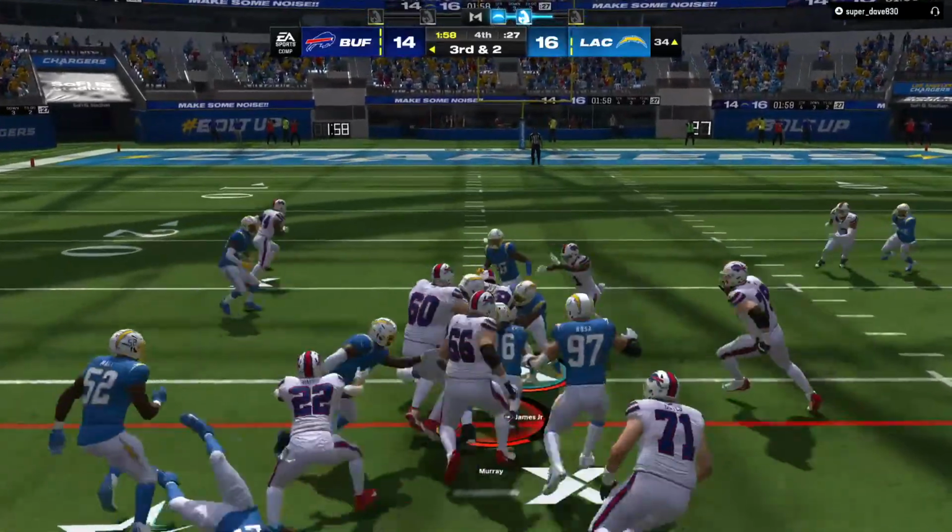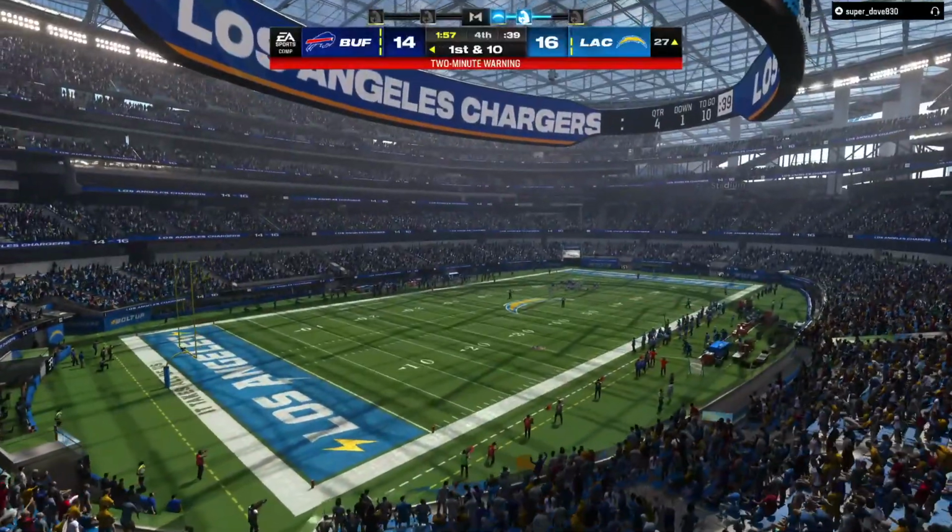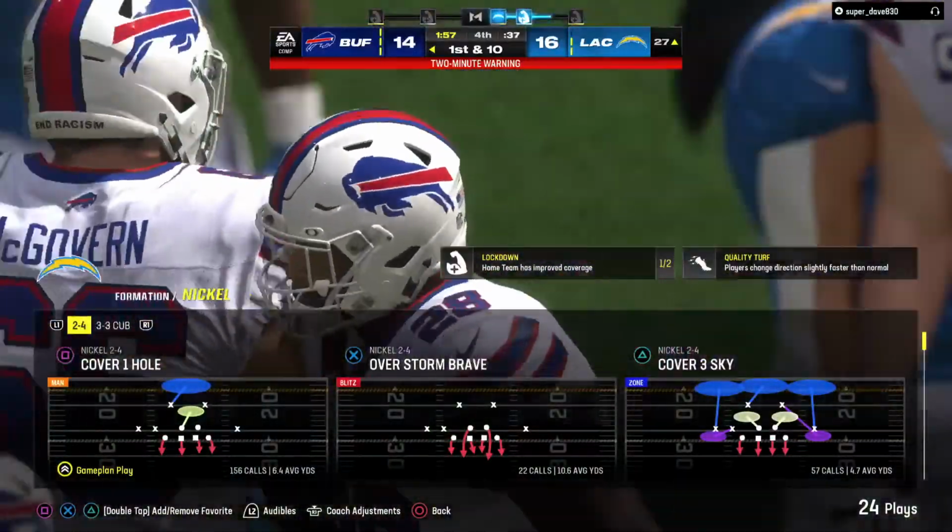They'll run here. It's Murray. And he's able to pick up the first before he's taken down at the 27.